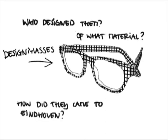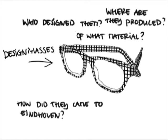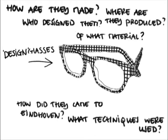How did they come to Eindhoven? How were they produced? What kind of techniques were used? And how are they made?